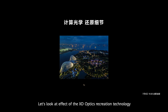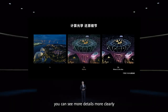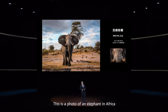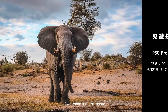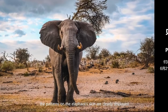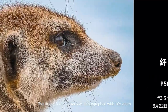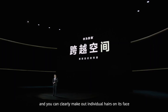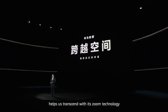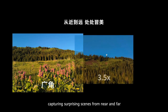Let's look at the effect of the XD optics recreation technology. After zooming by 10x, let's look at the details. When compared with a competing product, you can see more details more clearly. This is a photo of an elephant in Africa, shot with 3x zoom. If we zoom into the photo, the patterns on elephant skin are clearly displayed. This little African critter was photographed with 10x zoom, and you can clearly make out individual hairs on its face. Huawei mobile photography helps us transcend with this zoom technology, capturing surprising scenes from near and far.